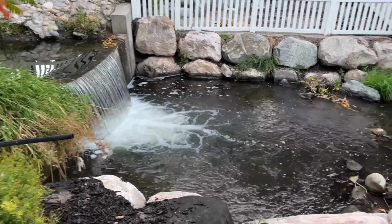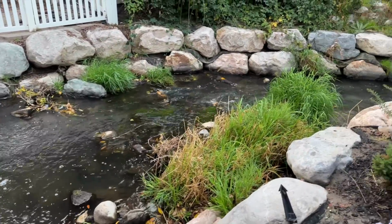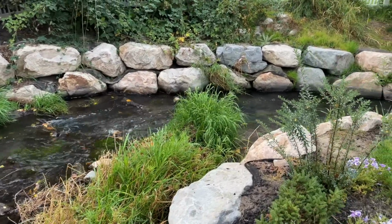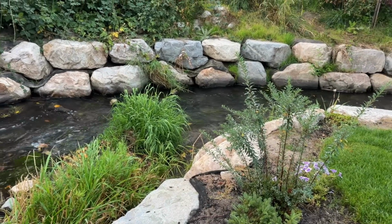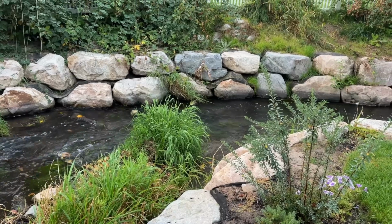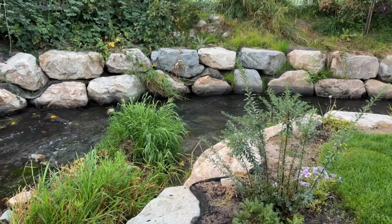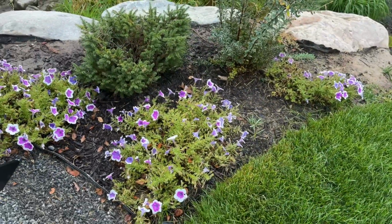But there's some leaves starting to fall in the creek, which is my favorite thing. I love to just come down here and, I'm weird, film some videos of leaves going down the creek. It just makes me happy. I love mountains. I love the fall, and for some reason leaves in the water just makes me think of the mountains.